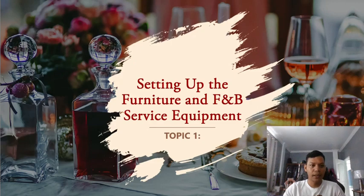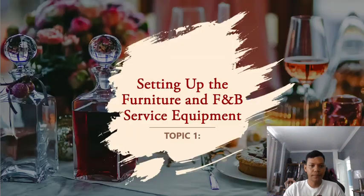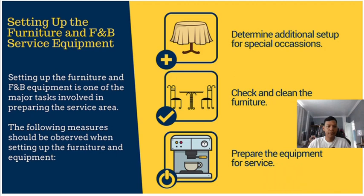That's only an introduction. Setting up the furniture and F&B service equipment. This is the first one. Setting up the furniture and F&B equipment is one of the major tasks involved in preparing the service area. So the following measures should be observed when setting up the furniture and equipment. These are very important.